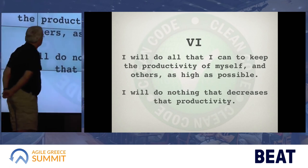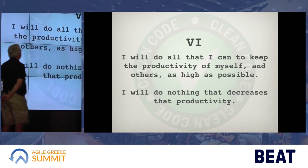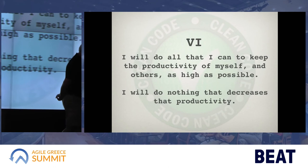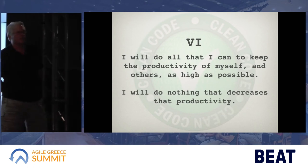Six. I will do all that I can to keep the productivity of myself and others as high as possible. I will do nothing that decreases that productivity. I want you to go fast. Everybody wants you to go fast. So don't do anything that slows you down.